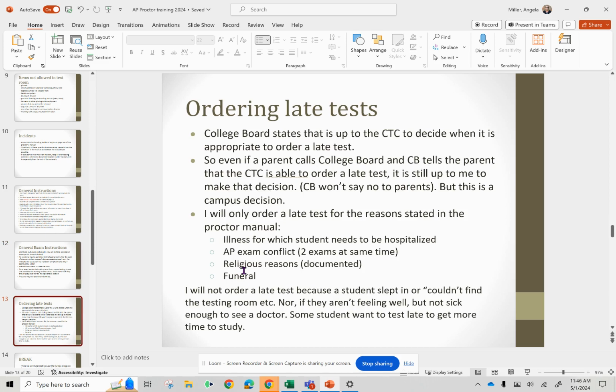All right, I have ordered all the late tests that I know about. So if someone had a conflict where they had 2 tests at the same time, or their accommodations were going to run over and they weren't going to be able to take an afternoon test, I have already ordered late tests for those reasons.